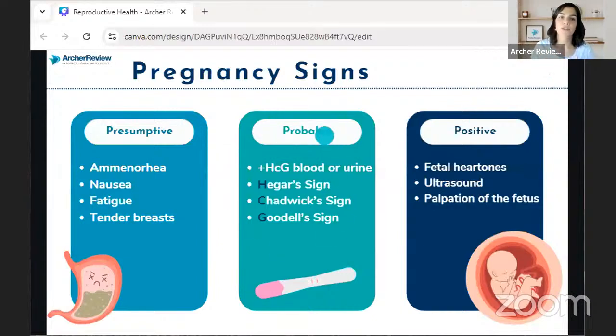So looking into knowing those the Hegar sign, the Chadwick sign, Goodell sign. That's going to be helpful for you to know that your patient is pregnant. Sometimes you might have patients coming in who've taken a home pregnancy test, a urine pregnancy test, and asking for a blood test. They just need the reassurance and they're in denial about being pregnant. So be gentle with them. I had a patient who did that. So you want to be gentle with those patients.